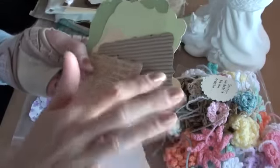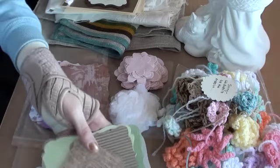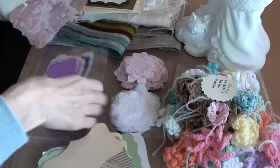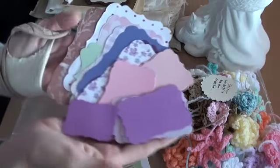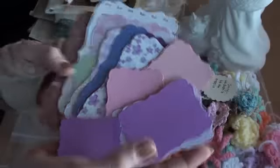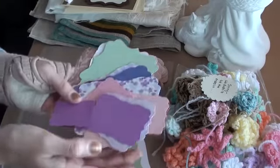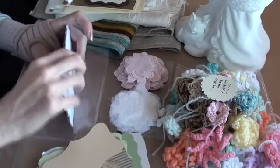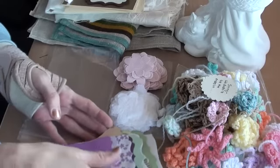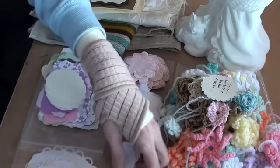Love that. And this. Oh, thank you, Jackie. God, this must have taken you ages. Oh, wow. And then these are all rectangles in different papers. Look at that. Wow. Oh, thank you so much, Jackie. Oh, I love them. Thank you. Wow. Oh, that's going to save me some time when I'm making cards. Thank you, Jackie. That is so kind of you to think to do that. And I know that it takes a long time to do that.